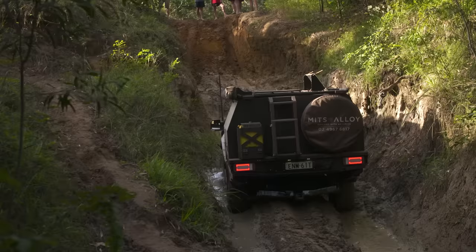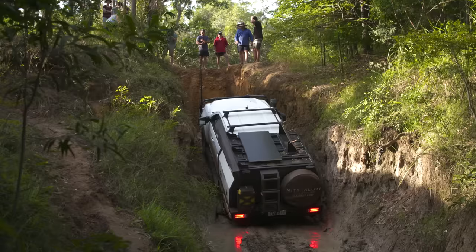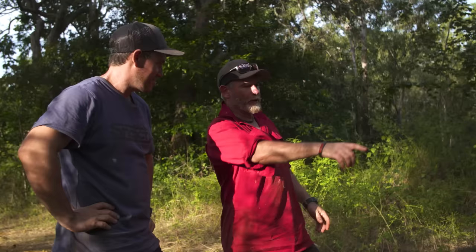Let's see how Jesse goes. That'll do, donkey. What do you think, mate? You make it as far as the farm truck? I think the farm truck actually got the wheels over. Yeah, that's what I thought. I didn't want to point out the obvious, but Jesse, he's got a little bit to go.